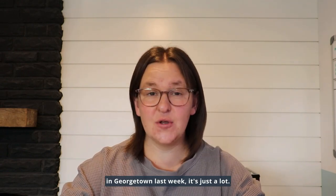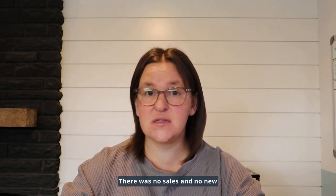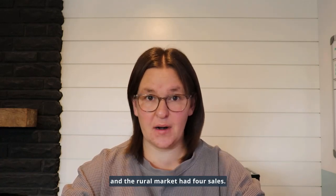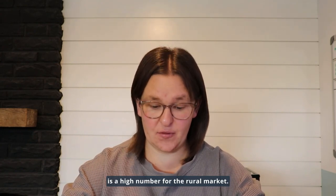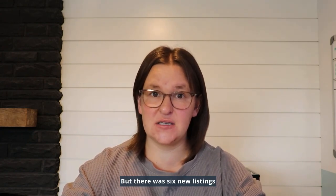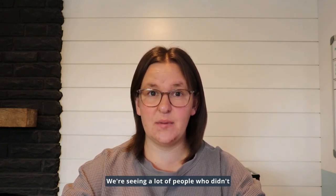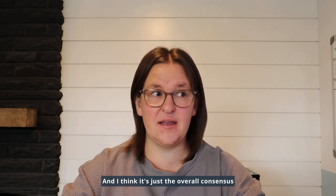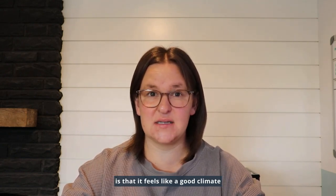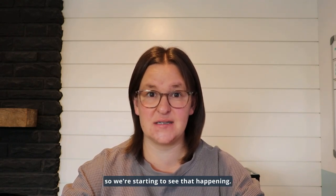It's just a lot. Looking at Acton, last week Acton had 2 sales and 4 new listings. There were no sales and no new listings in Glen Williams or Limehouse, and the rural market had 4 sales, which, if you follow this, you know is a high number for the rural market, but there were 6 new listings. So again, inventory is definitely starting to come on. We're seeing a lot of people who didn't have success last year re-entering the market. I think the overall consensus is that it feels like a good climate to be putting your house on the market. So we're starting to see that happening.